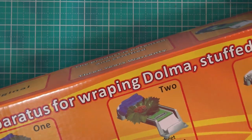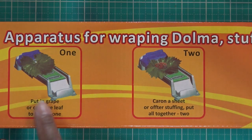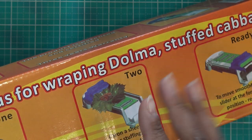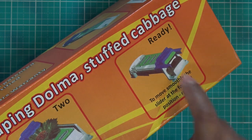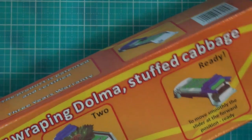And then after I got those, I'm like, might as well get my own dolma wrapper, because you can wrap these on your own in your hand and everything. But supposedly with this one, you put your grape leaf, you put your stuffing, whatever it is that you want to put in it, because sometimes it's just meat, but usually it's like a rice mixture. And then supposedly it's ready to go. So we will see if this works. And this was only like $3 or $4. So I thought that was kind of interesting.